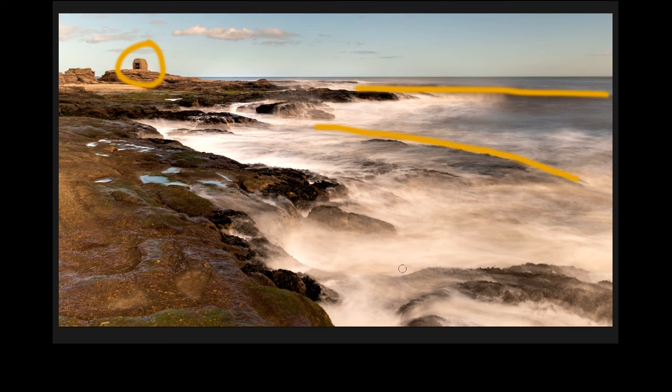We've got some lines on the waves leading us across. We've got some interest on the right there with that sort of mist over the rocks. And on the left, we've got some rocks with some nice warm sunlight on them. Sky, rubbish. Again, I might replace that in Photoshop.